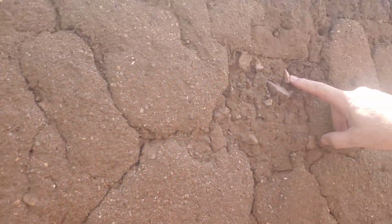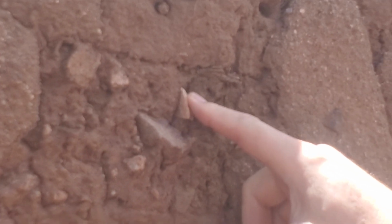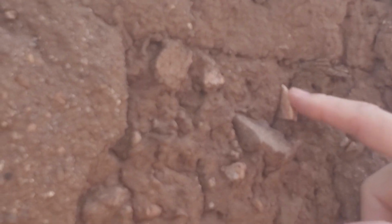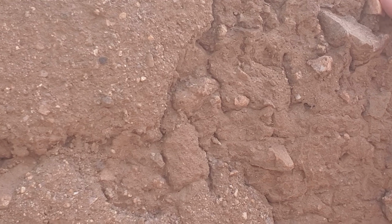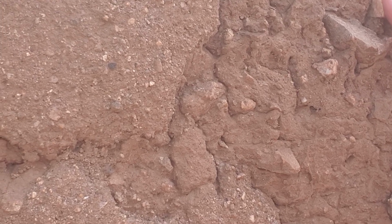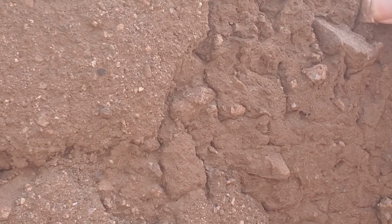So see if you can zoom in on this, brother. This is a piece of quartz. Okay, yep. Quartz is white. If you rub it, it's nice and waxy. This would be a valuable find. This has been here 100 years. I am trying to push it out of there or get it to move at all. Nope. And it won't. This sets like concrete.